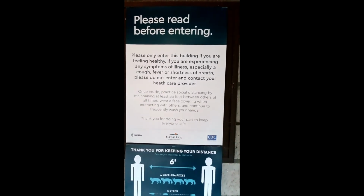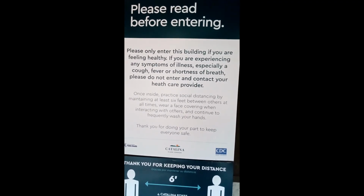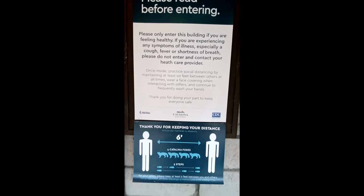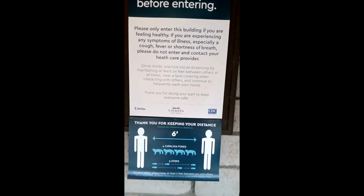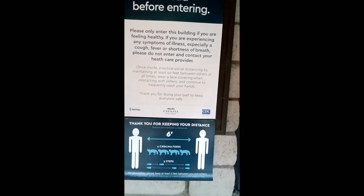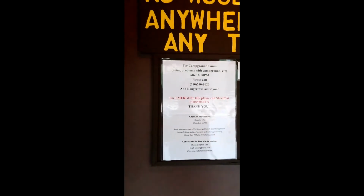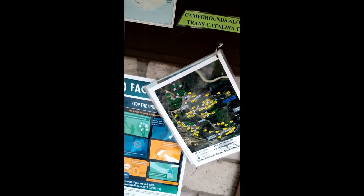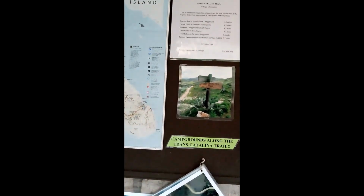Also, of course, going back to the whole COVID situation, there's also signs here so that you are aware of what they are doing to practice social distancing, the steps they're taking and stuff like that in regards to the situation. There's also some resources if you have a problem with anyone while you're here, or any confrontation with somebody, or if you need help, like building your tent or finding the spot where you booked your campsite. The ranger will be more than happy to help you.